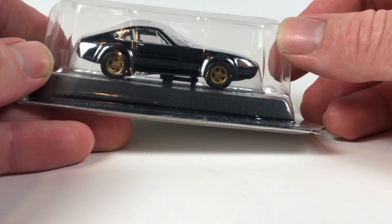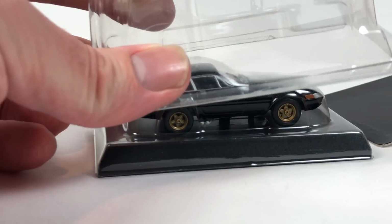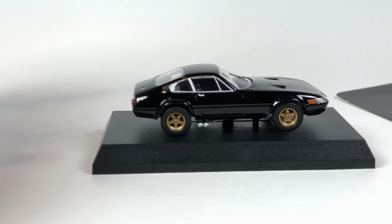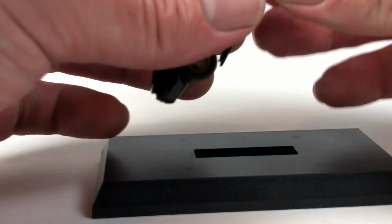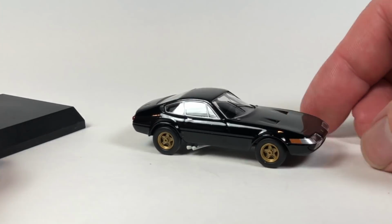Alright, let's move along here. Let's take a look at the Kyosho we got. So this is a Kyosho Ferrari. Most of what I have for Kyosho is actually Lamborghini. I've got more Lamborghinis than Ferraris, and part of that is because I did at one time buy a whole series of Lamborghinis. But I do need to get some more of the Kyosho Ferraris because they really made some great ones. And this one is pretty cool.